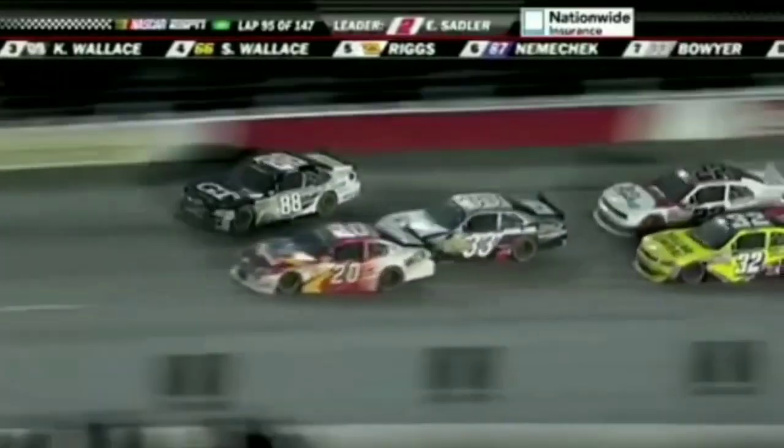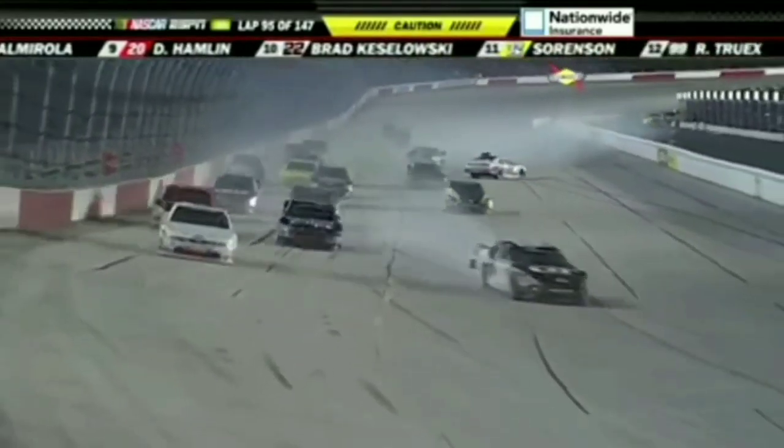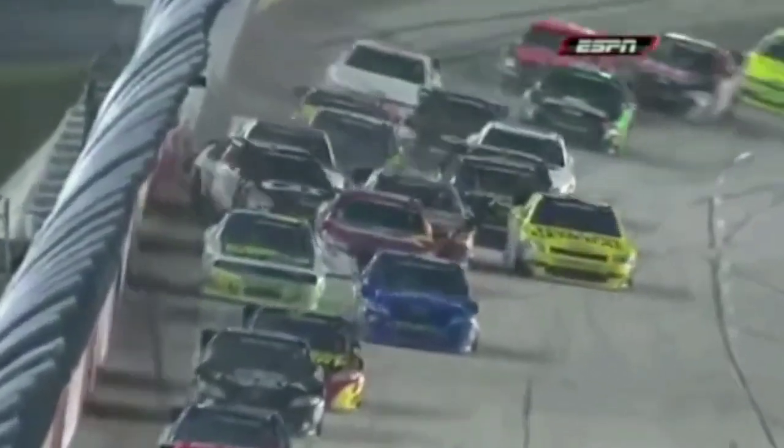Look out, contact the 88. He's around, hits the wall once. Another car spinning down the backstretch. That's Brian Scott, Ryan Truex, Brad Keselowski. He's involved. There's Almirola again into the wall. See Denny Hamlin and Clint Boyer there, side by side. Looks like Denny is really not giving Clint much room, forced him up into the side of, in the back of Almirola.